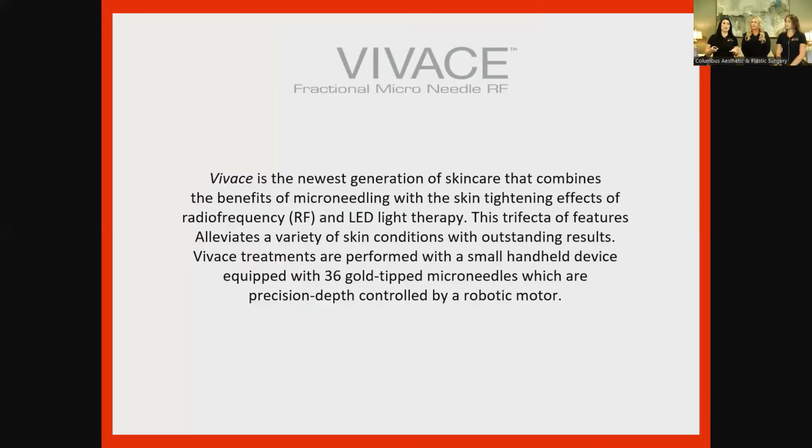So not only are we incorporating radio frequency with the Vivace, but we also do LED light therapy with it. So you'll see here in a few slides, there are blue lights, and then there are red lights. Blue lights are going to be more for acne type of skin. That's going to help with like my acne patient, or the red is going to help with like your anti-aging patient that's wanting tightening in their skin or really helping fine lines and wrinkles.